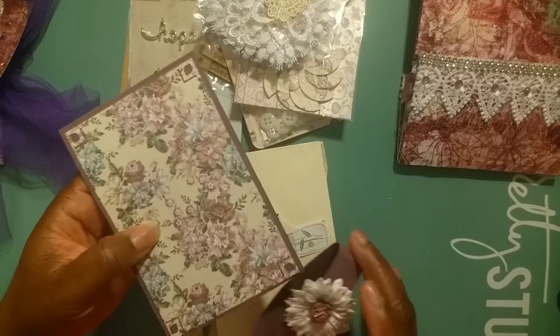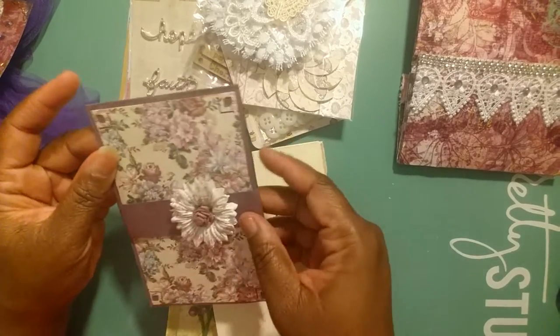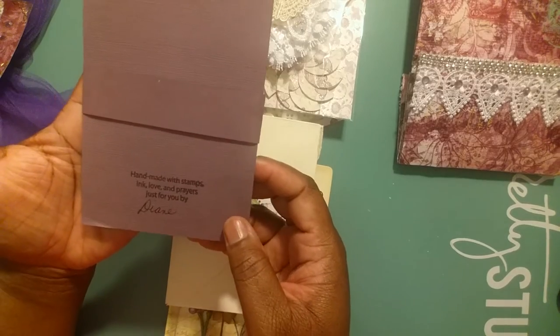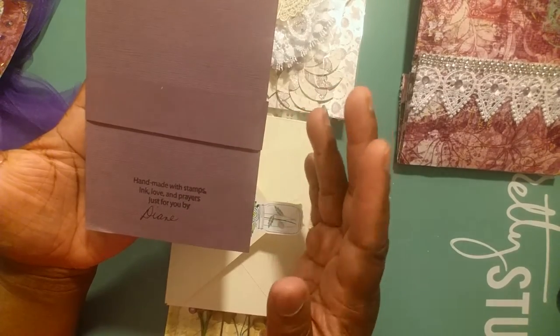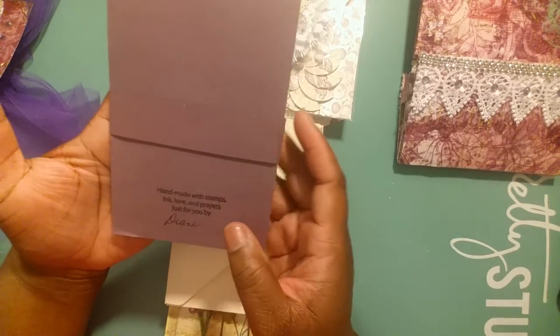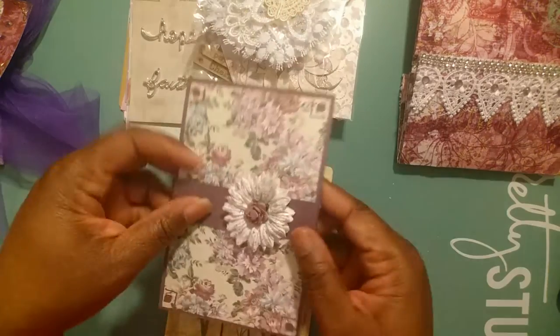But guess what, Karen? I don't know if this card would make it outside of this little room right here, because this is absolutely gorgeous. And then she has her stamp here, handmade with stamps, ink, love, and prayers, just for you. Karen, I need to talk to you to find out where you got that stamp. I love this stamp. I need that in my life.